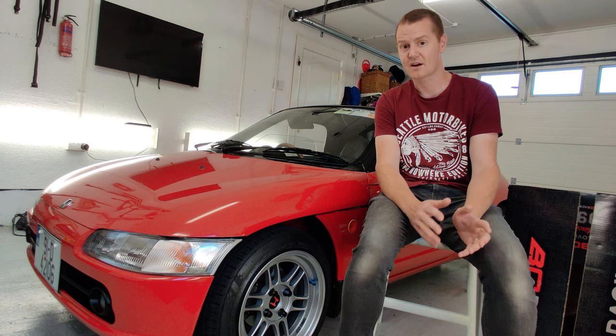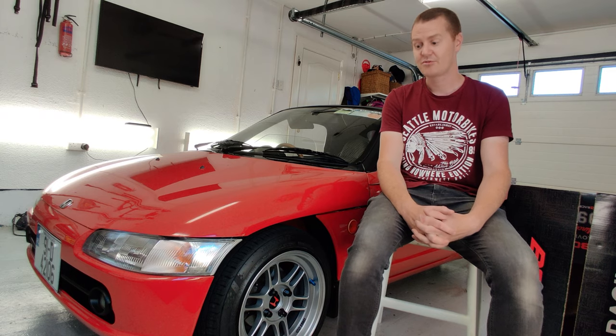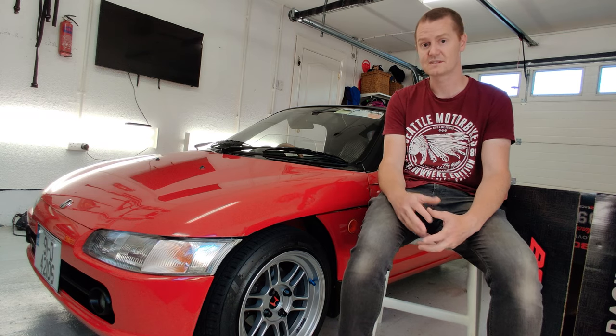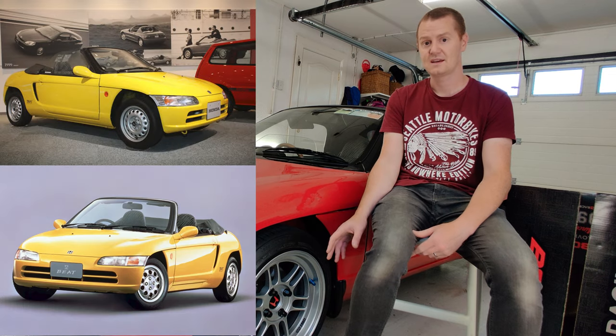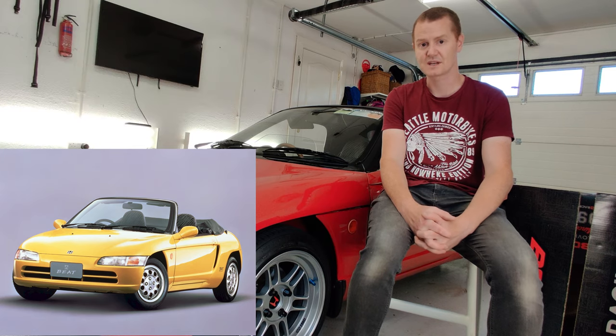So then I went on the hunt for some wheels, because I didn't like the wheels that the car came on. They weren't the original wheels. They fitted the car perfectly, but I just didn't like the look of them. Finding genuine wheels for a Honda Beat is quite the challenge, as I found out. They were only available with two types of wheels. There was steel wheels, and there was Enkei pepper pot style wheels. So that's what I was after.